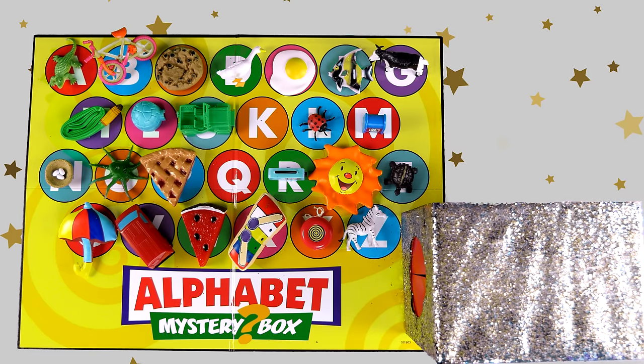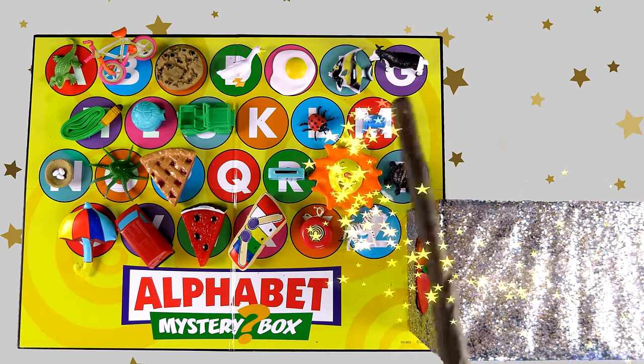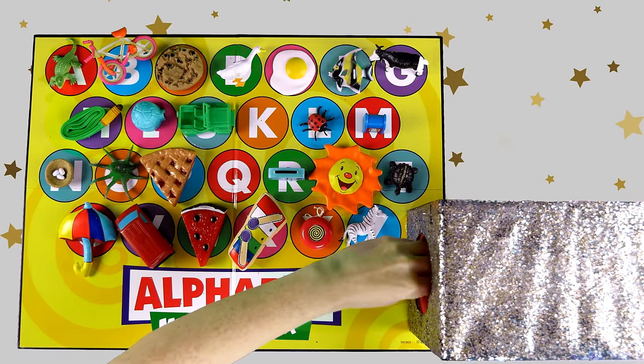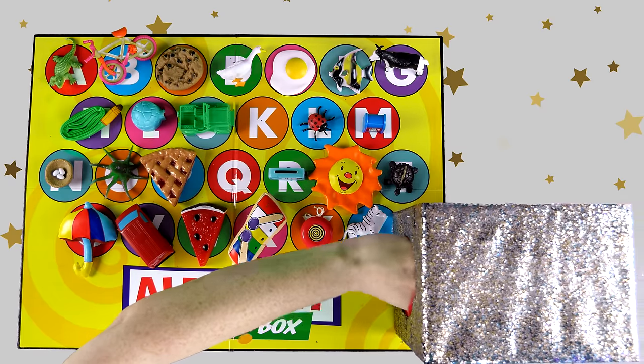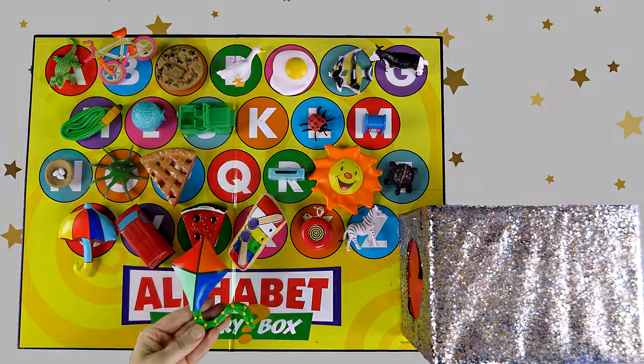Oh, we only have two more objects. Let's find out what they are. Let's reach inside my magic box and find the secret prize. Oh, I can tell this is gonna be fun. Oh, look, a kite. This looks like a fun kite.